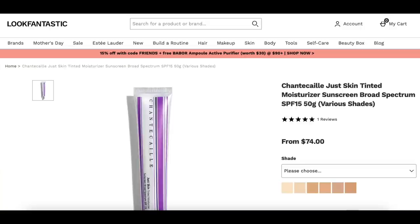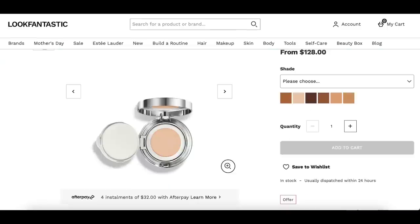So this is called the Just Skin Tinted Moisturizer from Chantecaille. And then this is the Future Skin Cushion Foundation from Chantecaille. Now I bought these in the shade Wheat, both of them, but I've been on the hunt to try to find a really good tinted moisturizer for the summer. I also have a vacation coming up that I'm gonna talk to you guys about that I'm excited to share.